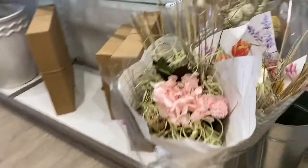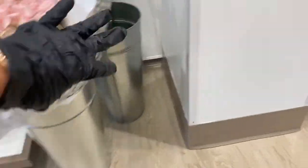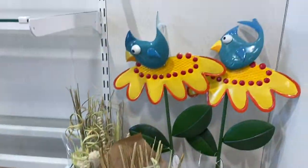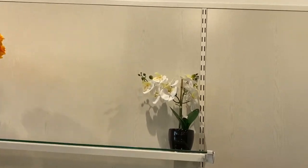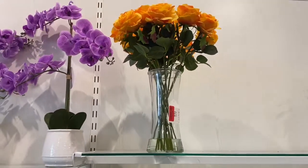Absolutely gorgeous. So these guys are dry flowers, and let me see if they have a price on the bunch. I don't know. Then you have those stakes for the ground. Okay, guys, so you have that. Look at that. They have an orchid over there. This arrangement right here is $29.